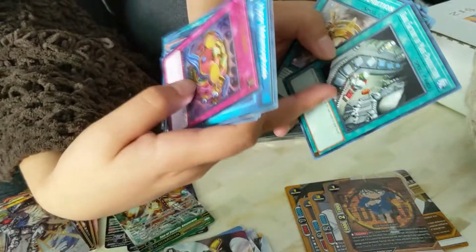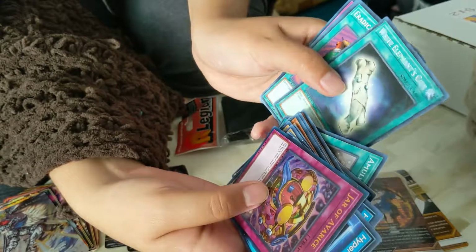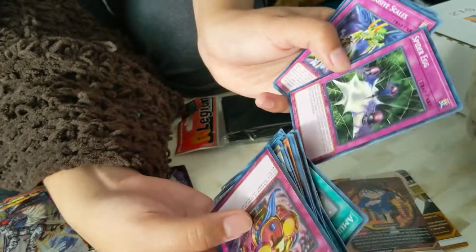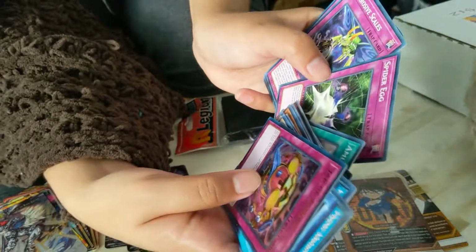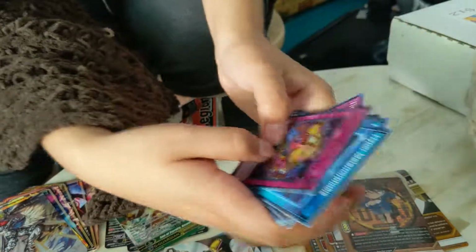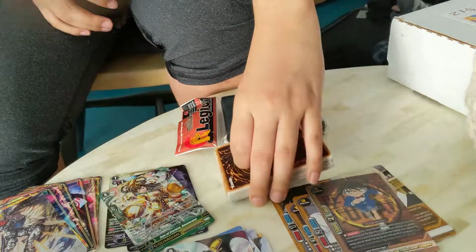Enchanting. I actually have this one. Oh yeah, I have a few of those as well. My spider egg? Why? There's enough spiders that we don't need more spider cards. No. That's the Weevil. This is the Rex one.